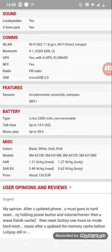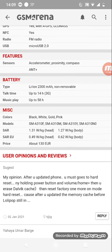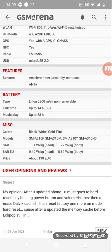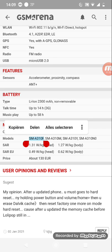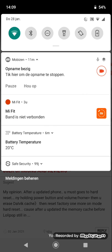Oh, and it doesn't have USB-C, but that isn't really that big of a deal breaker. And I have the SM-A310F, the one right here. So yeah, guys, is it worth $430? Kind of. See y'all later.